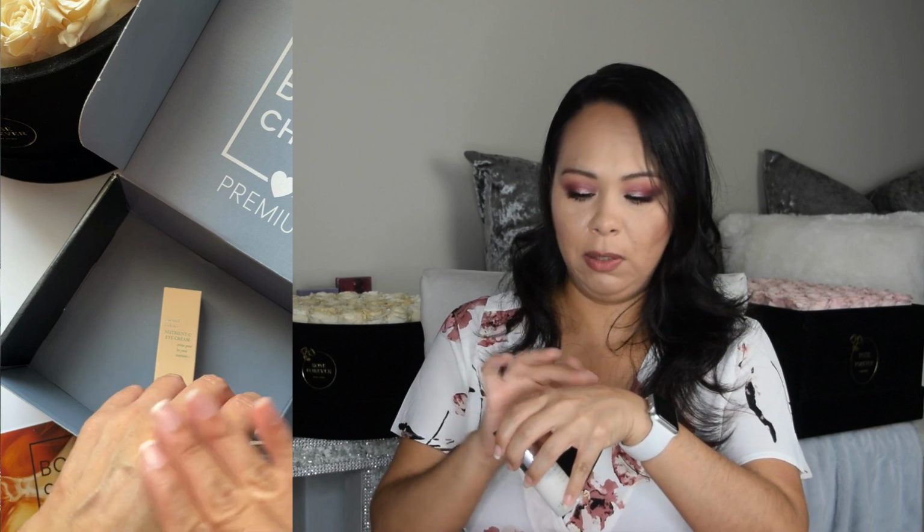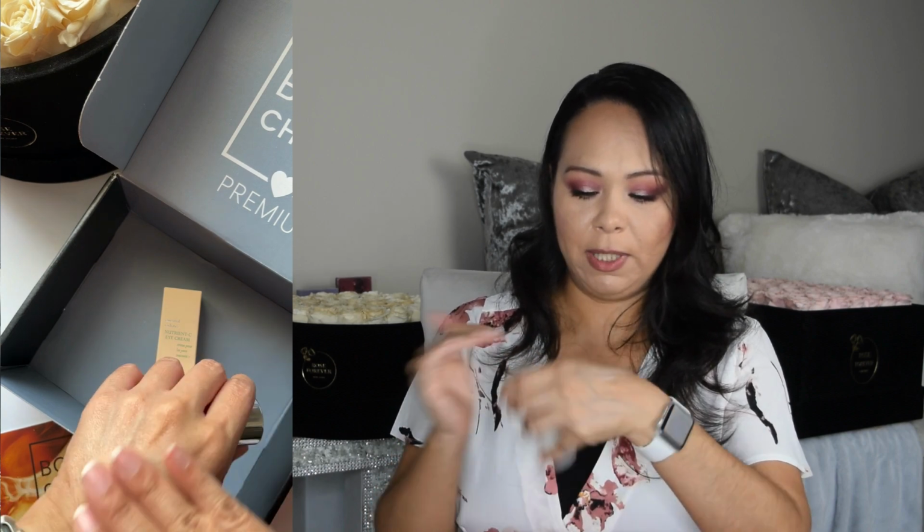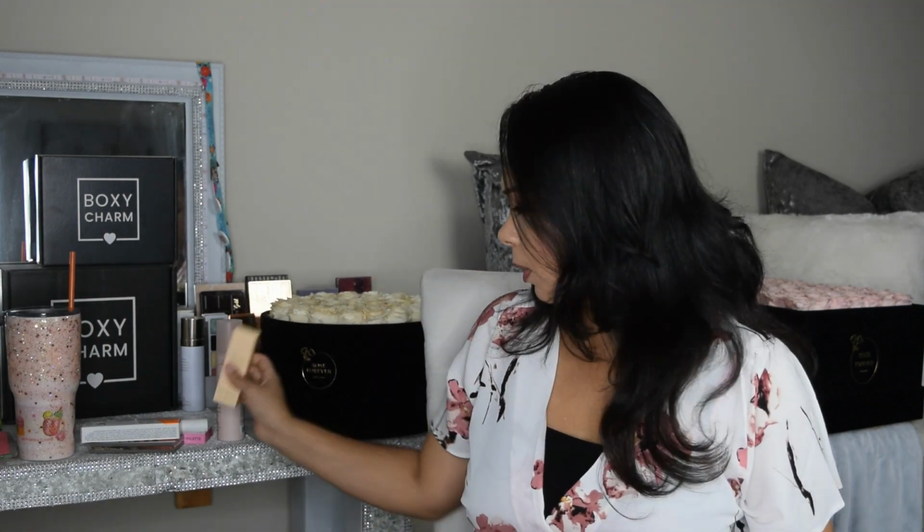Yeah, it's really, really lightweight. I wouldn't say watery completely, but look at the texture, how then it became a little bit more like a moisturizer texture. It smells pretty nice too. It's not strong at all. So I'm gonna try this one out. I'm really gonna try this one out.